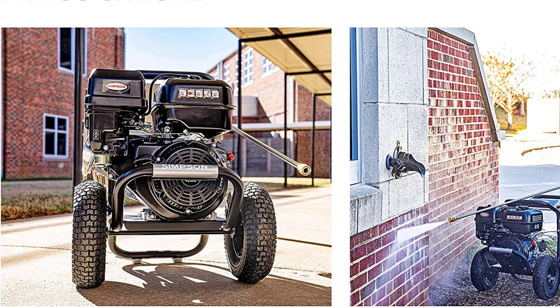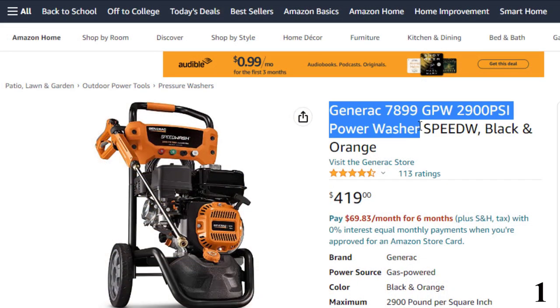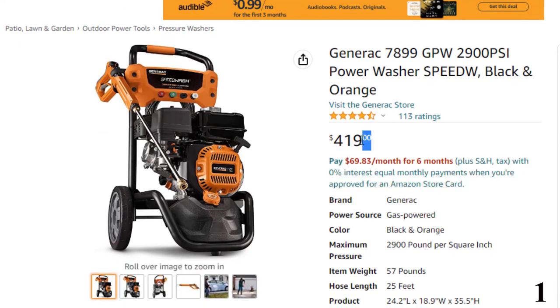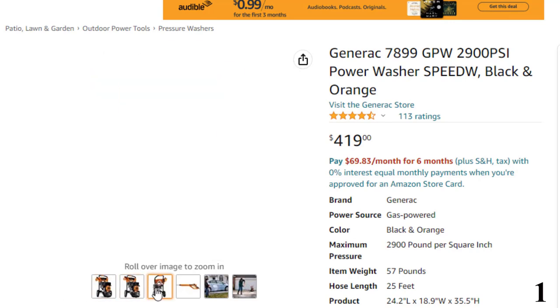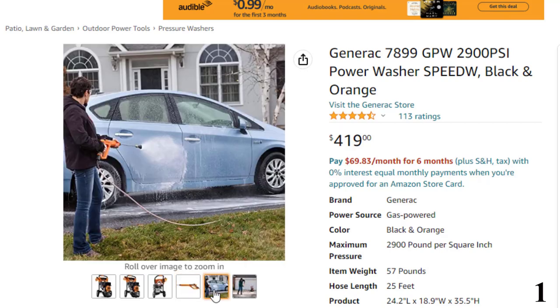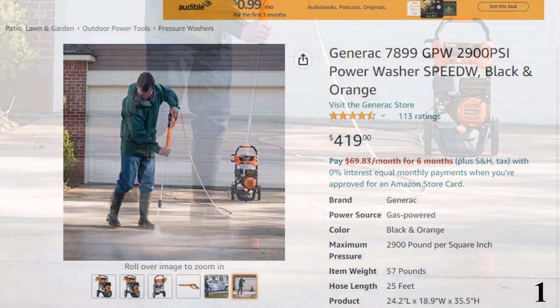The next is number 1, Generac power washer. Now you can get it at around $419. This Generac gas pressure washer is a top choice for anyone after a particularly powerful pressure washing machine. This pressure washer offers hot and cold water washing and comes with 4 nozzle tips, including a soap nozzle and turbo nozzle for better water flow.